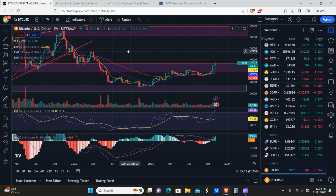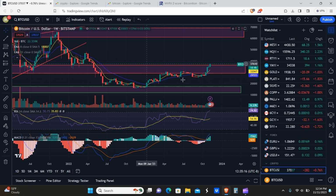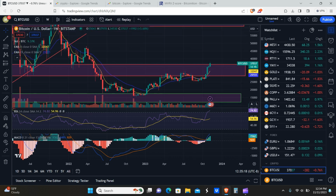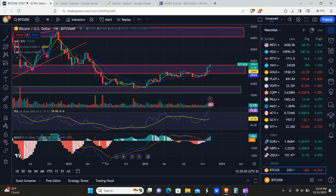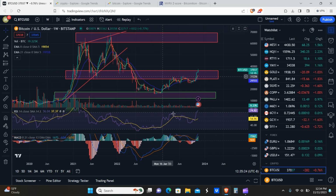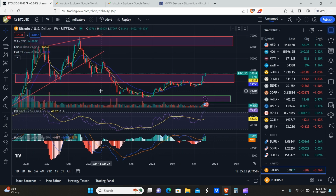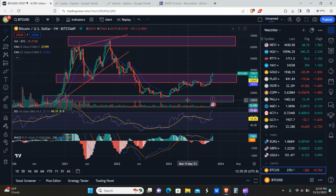So the first thing that I'm going to bring up today is the EMAs. I actually need to get rid of the 51 because I don't typically use that unless I'm day trading. So let's get started with the bottom indicators. The first bottom indicator that we want to take a look at would be the EMAs on the weekly time frame. So as you guys can see, we've only had a few crosses here on the EMAs over time.